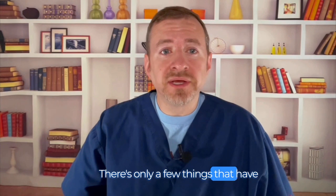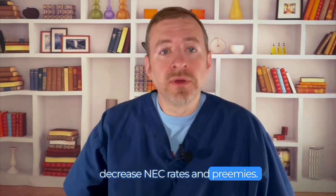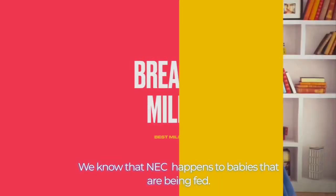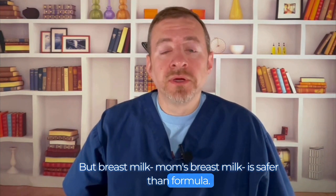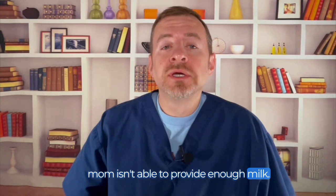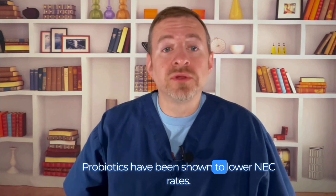There are only a few things that have been proven effective with actual evidence to decrease NEC rates in preemies. As we mentioned before, breast milk. We know that NEC happens to babies that are being fed, but breast milk, mom's breast milk, is safer than formula. Some hospitals even offer donor breast milk if mom isn't able to provide enough milk, but not all hospitals have this available. Probiotics have been shown to lower NEC rates.